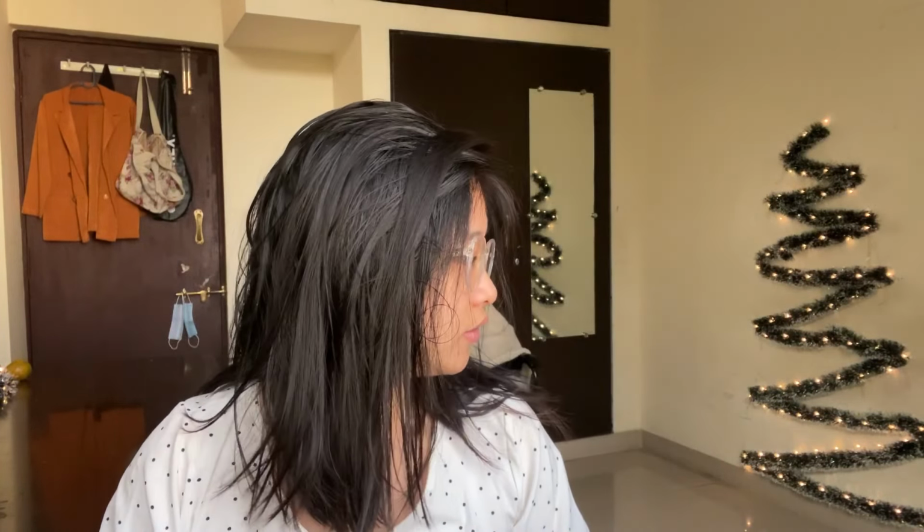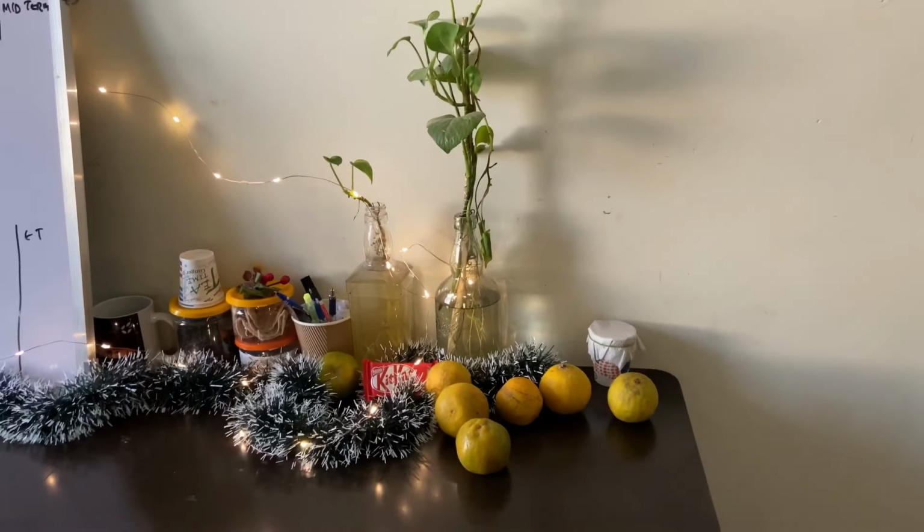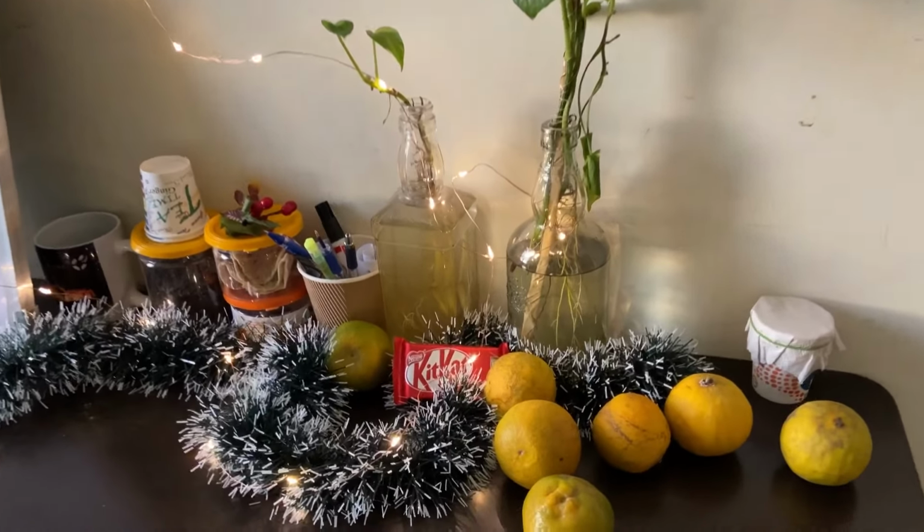I shared this video because I thought it might be helpful for some of you. Since this is a hostel room and as you can see the size is not that huge, I prefer to use a garland and place it on my wall instead of buying a Christmas tree, because a Christmas tree costs a lot, at least 2,000 or 3,000. This one is a very affordable Christmas decoration, and I only spent a 600 rupees budget.